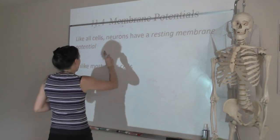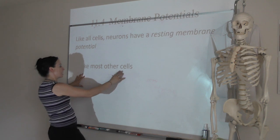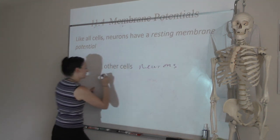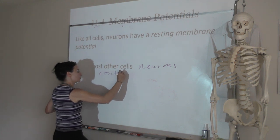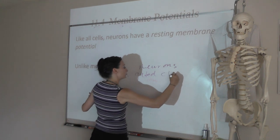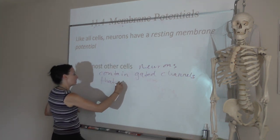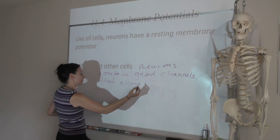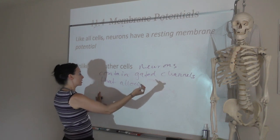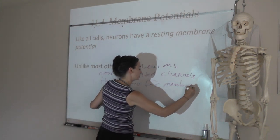So all cells have resting membrane potentials. Unlike most other cells, neurons contain voltage-gated channels, or we'll say contain gated channels, that allow for the membrane potential to change. So our neurons contain gated channels that allow for the membrane potential to change.